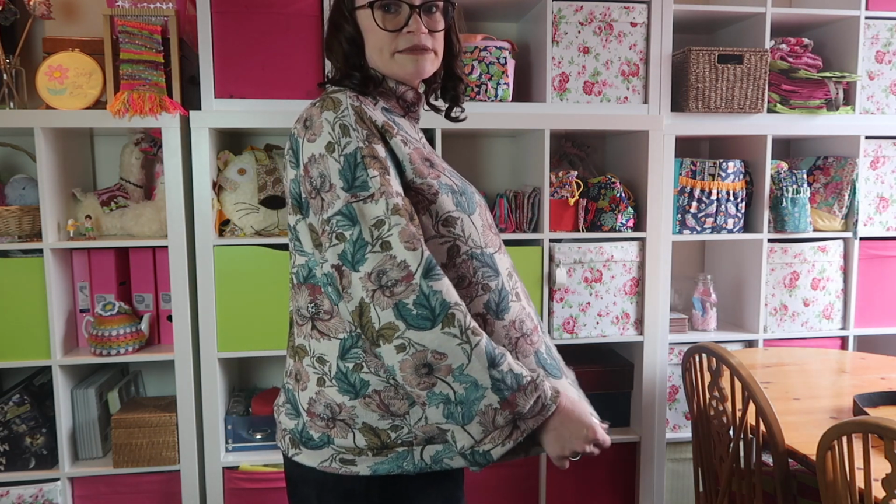It's one of those tops that, again, when I first made it, I was a little bit unsure. I didn't know how it was going to look on me, and I didn't know whether it was going to be flattering, and I don't know that it really is, if I'm honest, because obviously with these puppies it does make it stick out quite a bit. I haven't done any adjustments.